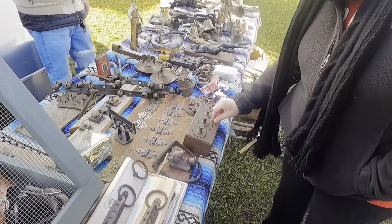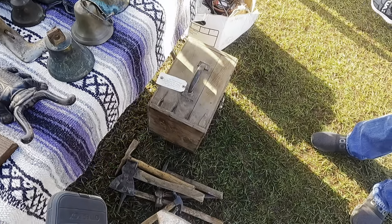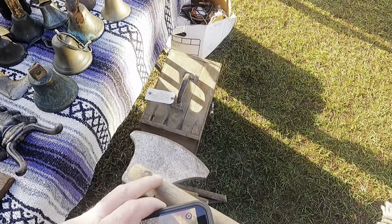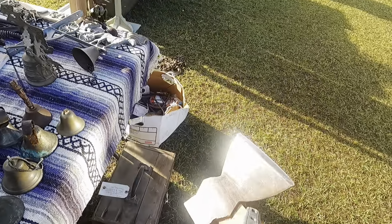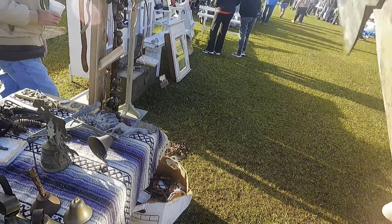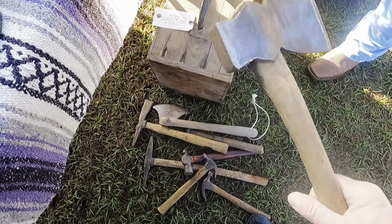Yep, that's pretty cool. Now, I don't know who made that thing. They used the old square nut, which is pretty old. There used to be a couple of good hatchets there. I've sold about four or five. Yeah, that's got a good look to it, just the shape of it.